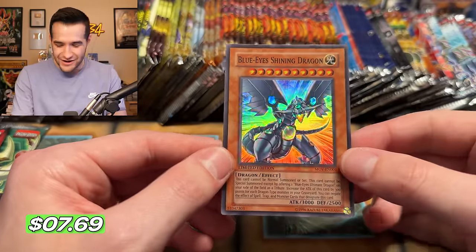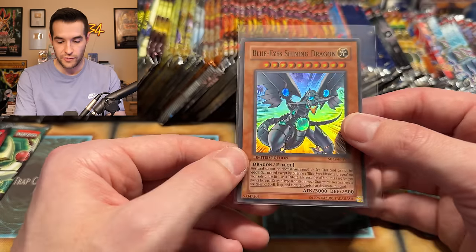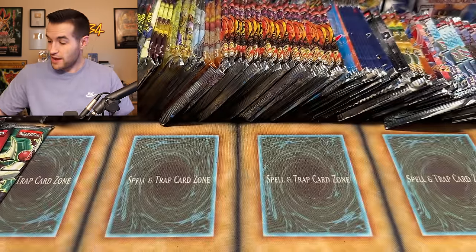Let's go! Super rare! I can't wait to put in the title Blue Eyes Shining Dragon pull and trip all you guys out. I'm just kidding. I will not do that. But I probably will grade this card because it's kind of a sick card and very nostalgic for everybody who went to the movie back then. So I'm happy with that.